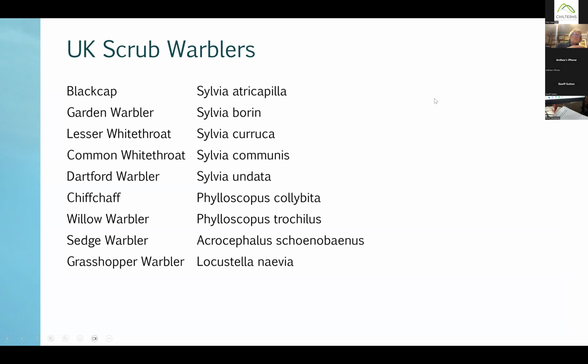So from the point of view of the UK scrub warblers, we're looking at blackcap, garden warbler, lesser whitethroat, common whitethroat, and Dartford warbler. These five are members of the Sylvia genus, or the true scrub warblers. We'll cover four of these tonight. We won't be covering Dartford warbler because it's much more specialised in its habitat requirements. It's much more a bird of the gorse and scrub and open heathland, so one of their strongholds would be somewhere like the New Forest and the Surrey heaths.